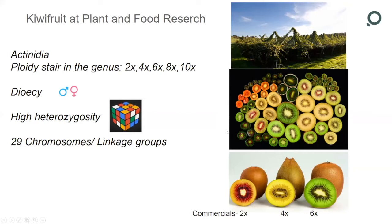So there are approximately 10,000 plus crosses and breeding parents being investigated for various traits all the time. Within kiwifruit, there are 29 linkage groups. In the market, what you see as an output of the breeding program is mostly these three types of kiwifruit. This one is recently launched, which is diploid yellow with red coloration in the middle. Mostly we see gold, which is also known as yellow tetraploids, and then the green ones are hexaploid.